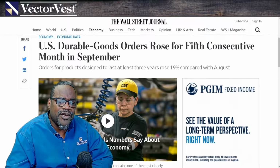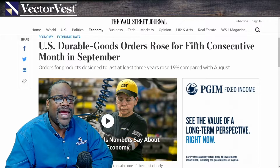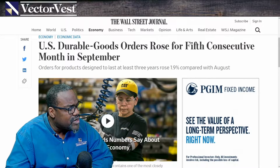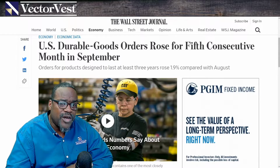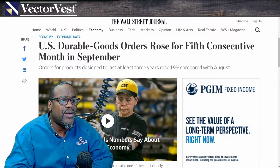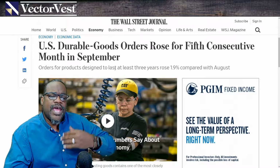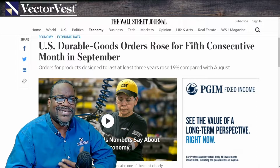So the market is going through the gyrations of up one day, down one day, up one day, down one day until we get to the election. The election is going to be a big factor of what's going to move the market. Clarity, that's a good word. I like stability. I like clarity, those things. And without that, the market's going to show you that it doesn't like it because the market will be up one day and down the next day. But U.S. durable goods orders rose for the 5th consecutive month in September. It goes to show that due to COVID-19, recovery is kicking in.